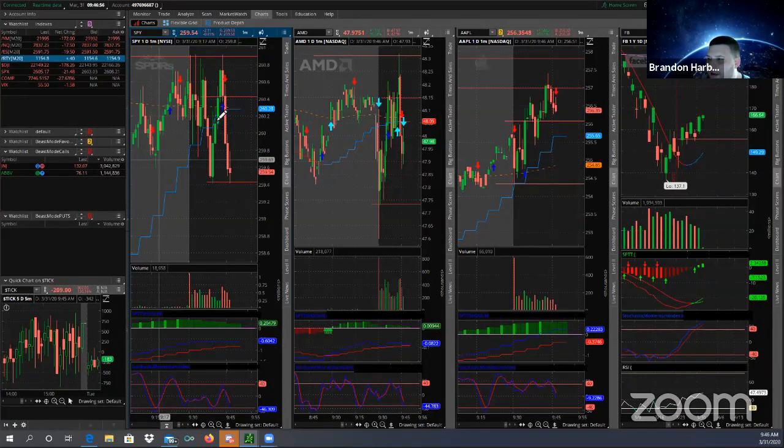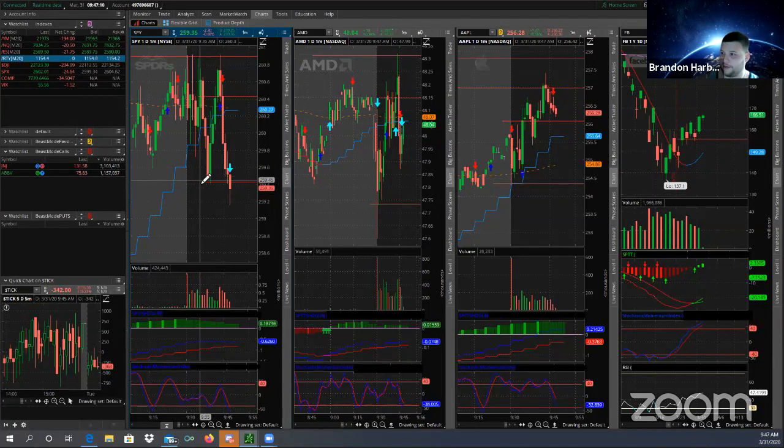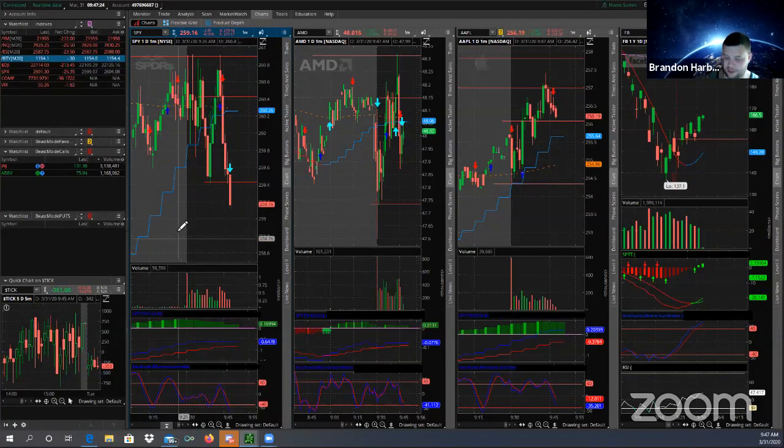Where do you see that at? Gotcha. Still in it. I'm still in it. This arrow prints here, this turbo arrow to the downside, below this orange line, you can reverse your order if you want, or you can wait for us to change momentum and be more conservative. It's totally up to you.